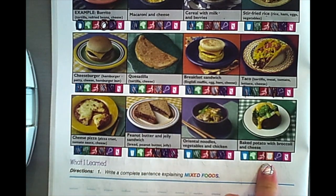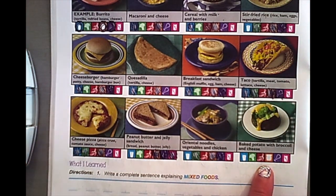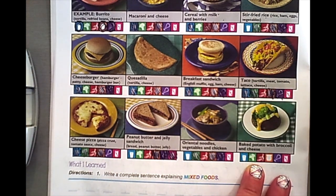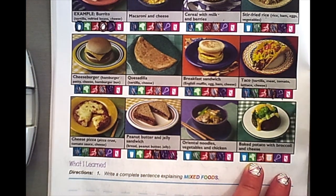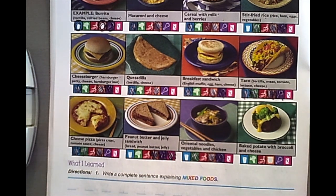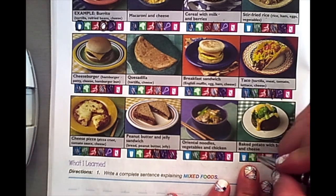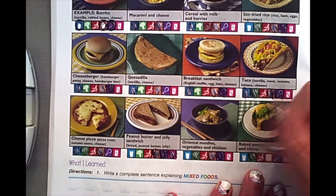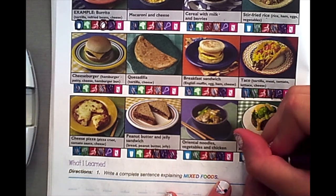Baked potato with broccoli and cheese. Okay, so baked potato is part of the vegetable group. Now, I love a good potato, but sometimes I make it a little naughty when I put butter and salt and cheese in it. It makes it not as healthy, but potato is a vegetable. And so is broccoli. And cheese is a dairy.